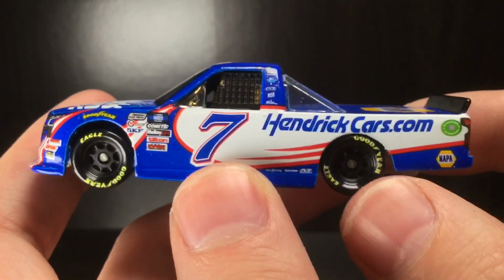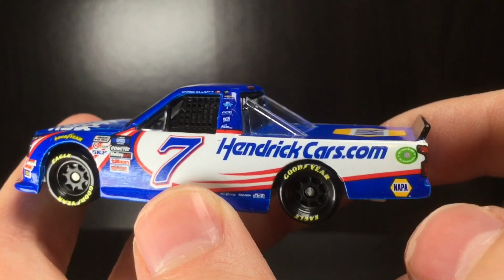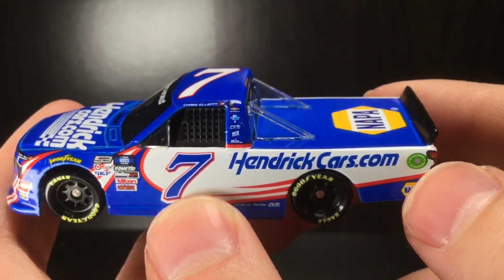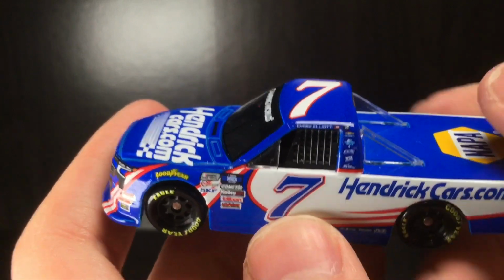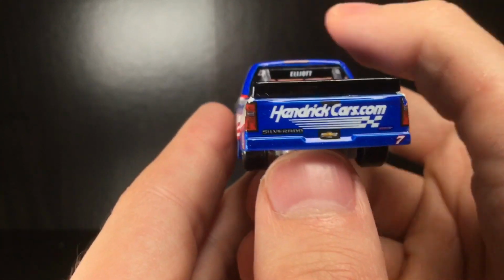Mechanics wear. Get your Goodyear Eagles, which used to be Goodyear Wranglers back in the 2000s for the Truck Series. Got Napa Auto Parts. That one is off-printed. Got the American Ethanol ring. Chase Elliott, Chevrolet, whatever that is, FOE, Wix Air Filters, and whatever that is. You do have a race win sticker, which I believe is from Byron's win at Martinsville.